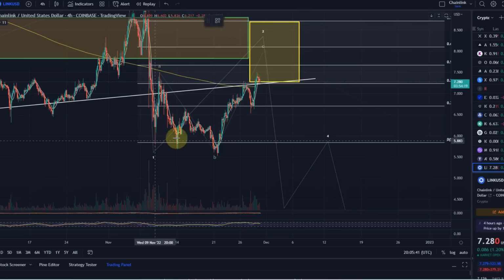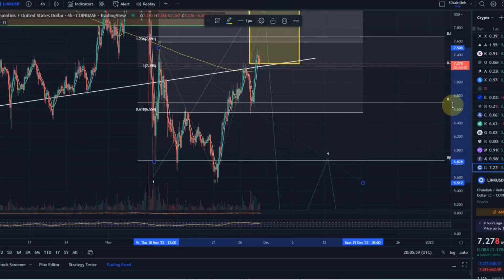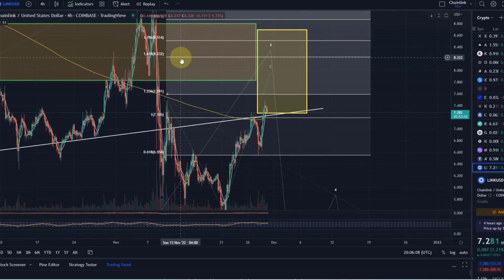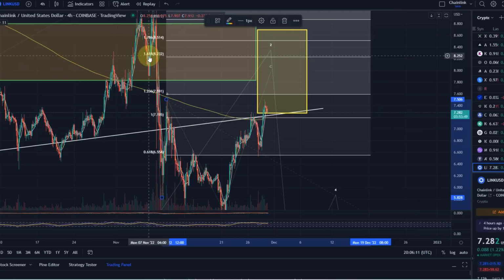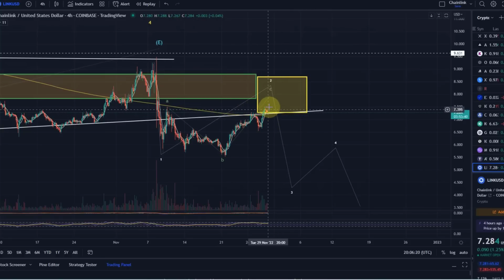We can also calculate a target, and there are a few ways to do that. First of all, we can calculate a target for this C wave by taking the length of the A wave and adding it to the low of the B wave. The first target, the 1-to-1 ratio, is already reached, so forget about the first target. The second target is the 1.618. Theoretically this could go all the way up to the 1.618 extension at $8.23. That's possible, but we need to be ready at any moment. This can turn around now, but we'll get to that in a minute.